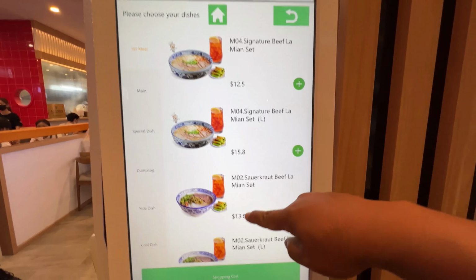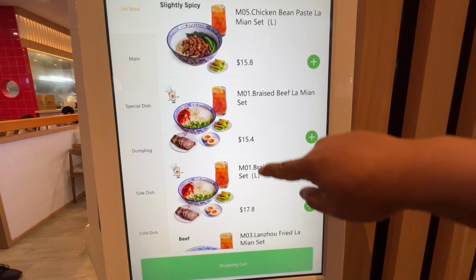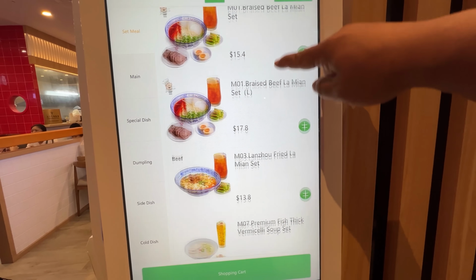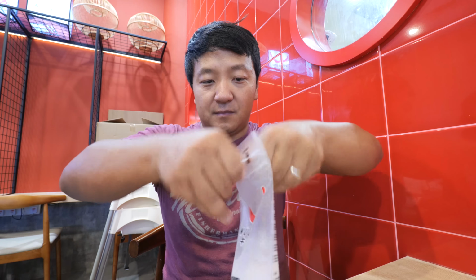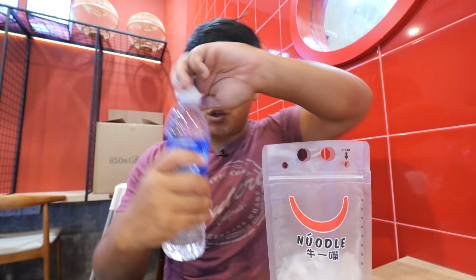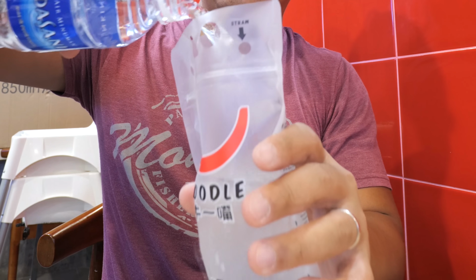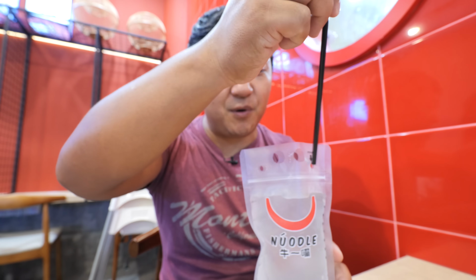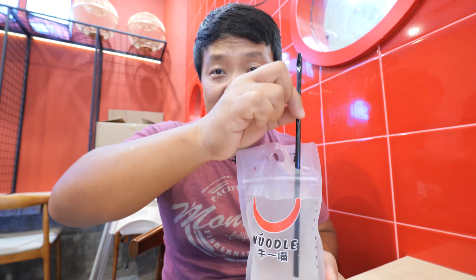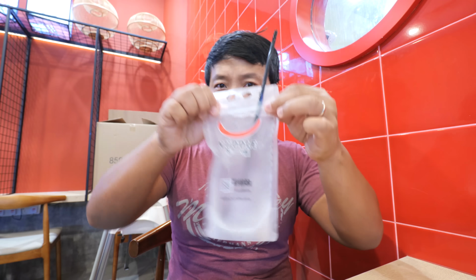So this restaurant's really efficient. You place your order in the front. Everything looks very authentic. Beef noodle soups, they have dumplings and sour soup. Got some of that as well. And look how they serve their drinks. So they give you like a pouch of ice, and you pour your drink inside. Well, it kind of overflowed a little bit, but you're supposed to stick your straw in here. There you go. Drink in a bag.